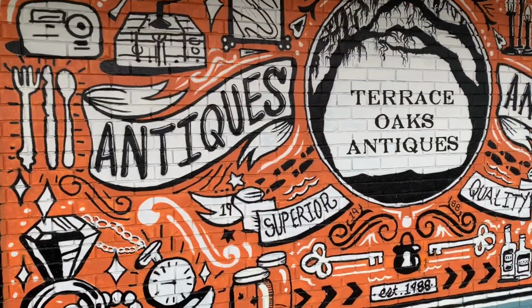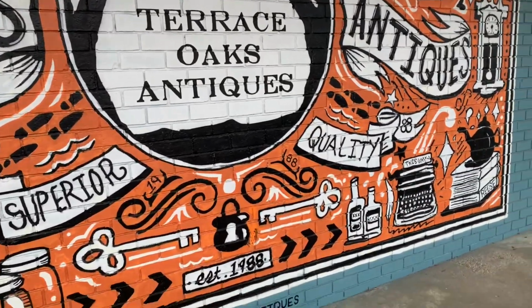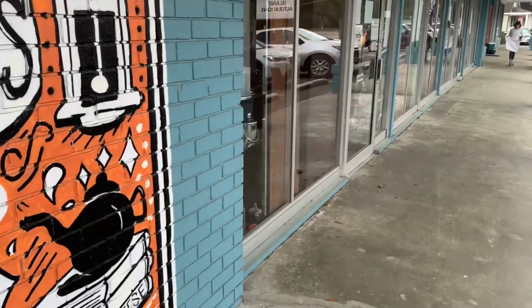All right, y'all, we went to Charleston to a comic convention, so we went ahead and swung by this antique shop, and let's see what we can find today.